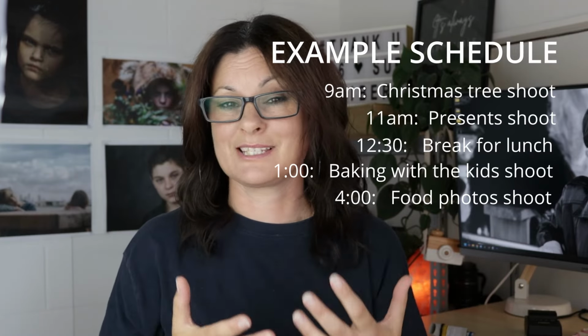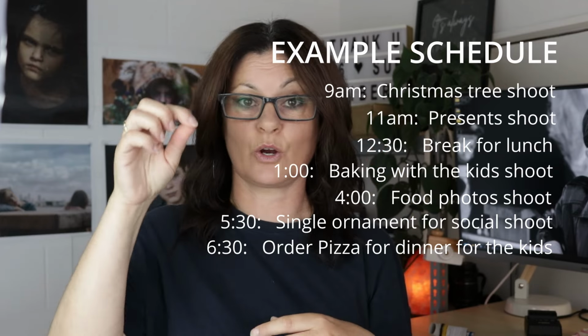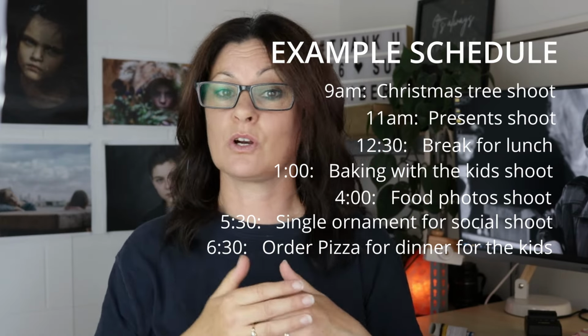And another one might simply be creating Instagram stories and Facebook headers where there's only one ornament so that it doesn't take up the whole space and leaves a lot of copy room. So with a mini shoot with just a couple of props and a couple of background changes, one shot list will be more than enough. But if you're going to be planning a much larger shoot, then being able to separate each portion of that shoot with multiple shot lists is probably a good way to go.